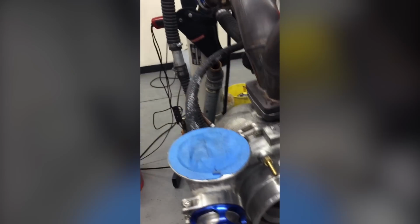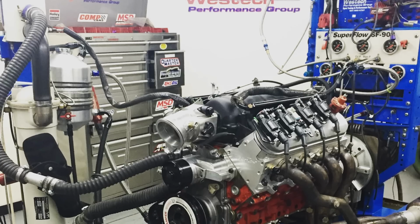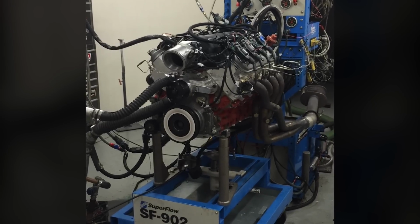The general concept of the motor package this year is it's way overbuilt, and we're running it on like a medium to low efficiency. So it makes 900 horsepower, it could make 1500 horsepower, but on the 900 horsepower, it'll run for me all the time.